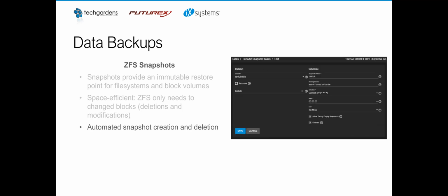Snapshots within TrueNAS can be scheduled for automatic creation and deletion. So we can set up retention schedules based on the recovery point objectives that you have within your organization. So we have flexible restore points, we have easy restore points, and the snapshots will automatically clean themselves up after a certain amount of time has elapsed.